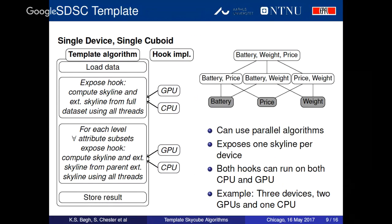Okay? So these 2 templates are to a certain extent adaptations of existing work. So this idea of the extended skyline is previous work. This idea of iterating this lattice is also previous work. We're the first to do it in parallel, but when you do one independent operation at a time in the lattice, it's not hard to do it in parallel, right? Well, it is, as I'll show you later, but intuitively it's not.